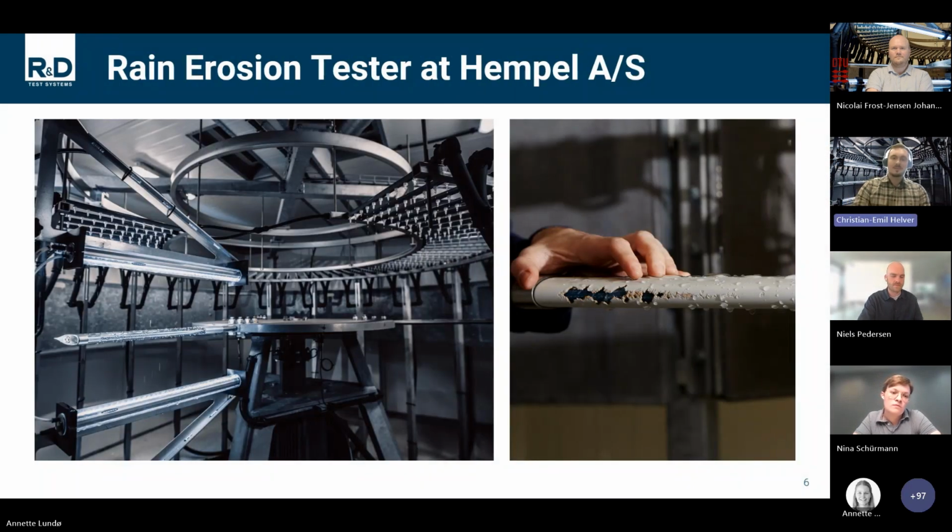Yes, of course. As both Nikolai and Nina mentioned, they've been doing some rain erosion tests on the rain erosion testers when they are developing new leading edge protection systems or when they are developing new concepts. And these rain erosion testers were built by R&D Test Systems, the team that I am currently working with. And I'm actually joining in from South Korea today, where we just finished commissioning our 17th machine in the line.